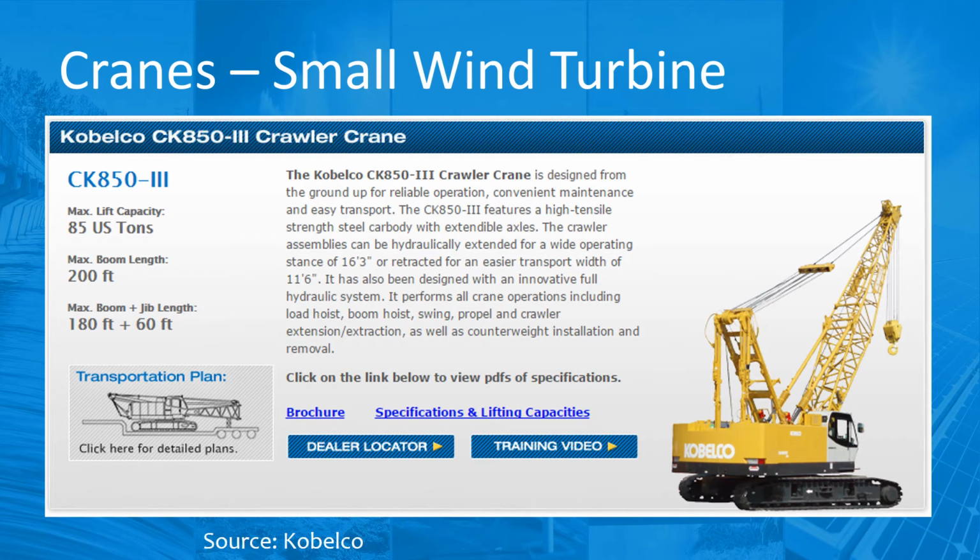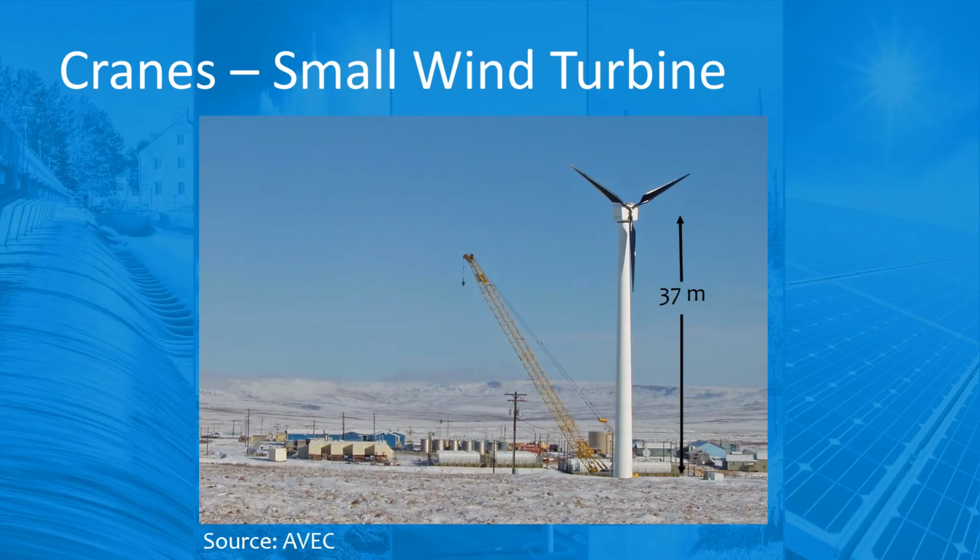Shifting to cranes, knowing which models are available in your region is important very early in the project design. This Kobelco CK850 is a crane typically used for the installation of 100 kilowatt wind turbines in Alaska. The crane weighs around 53 tons with an additional 28 tons of counterweight that need to be deployed to the construction site. Here is the Kobelco CK850 and a Northern Power 100A model turbine in Tuksuk Bay.